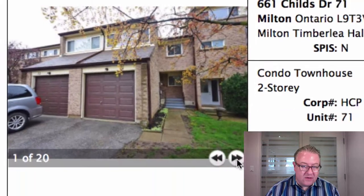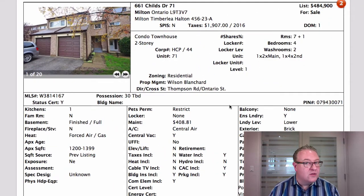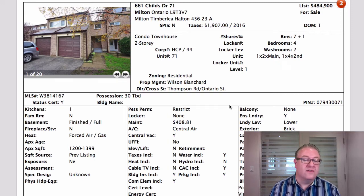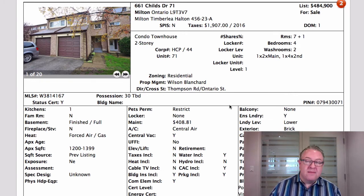You've got some decent views in the back. There's only 2 bathrooms here, so you've got a powder room on the main. You've got 1 full bathroom upstairs, so you're going to need a number order system in order to keep everybody organized. If you need the 4 bedrooms, there's a good chance you need another bathroom. Maybe you could do another one downstairs, but to actually have those 4, bar none, this is the best option.